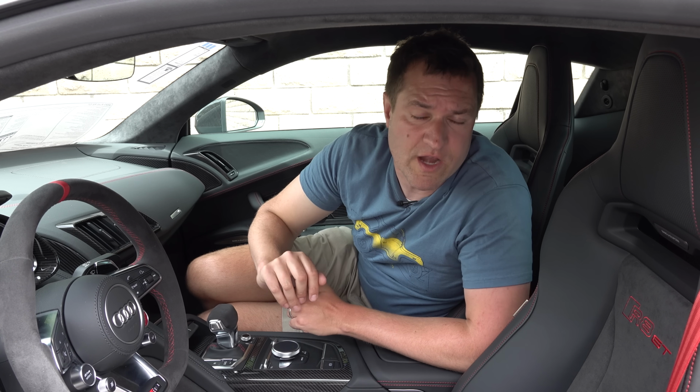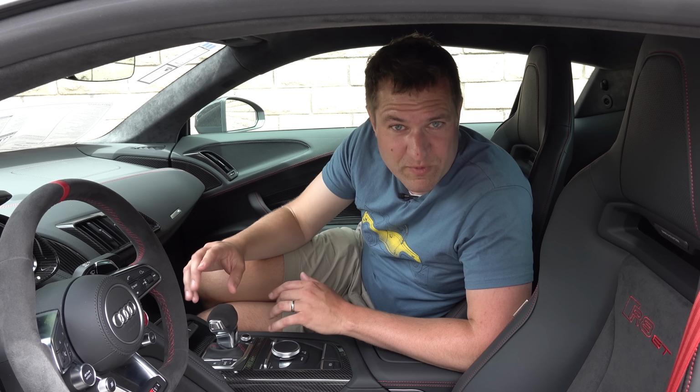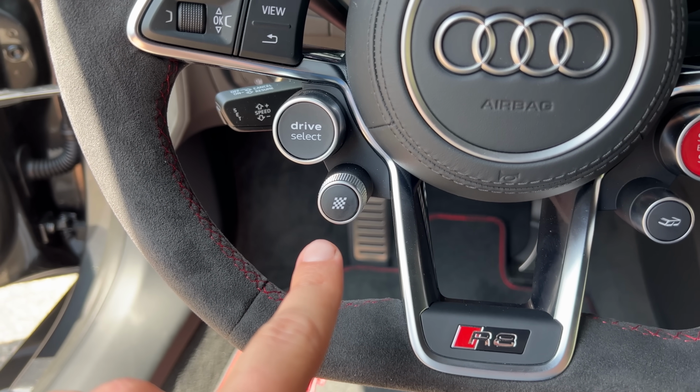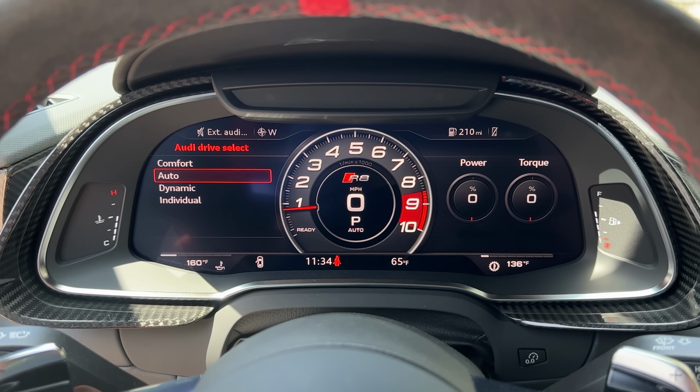But anyway, on the subject of differences between the GT and other R8 models, another one is a new feature called Torque Rear. This is essentially a drift mode, although apparently Audi didn't want to call it that for liability reasons, so they called it Torque Rear instead. You activate it by pushing this checkered flag button on the steering wheel, and then you twist the dial that surrounds this button to dial up your Torque Rear setting.